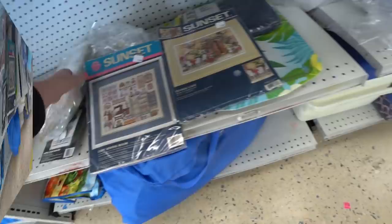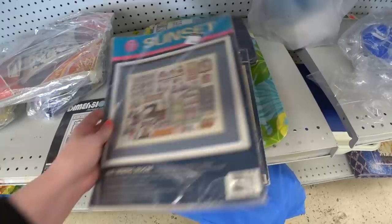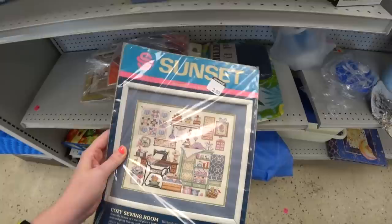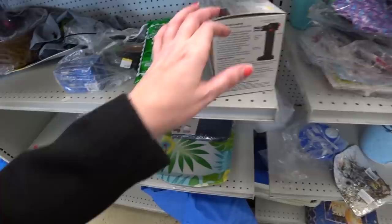Alright, I decided I am going to get these two. They are still sealed. This one's from 1991 and this one's 2001. I'd say maybe 20, possibly a little more than that. What cross stitch? Right here. These other ones? I did look those up. I couldn't tell if that one was sealed. It's kind of in a bag. Wait, you want these two? Yeah, I want the two that are definitely sealed.